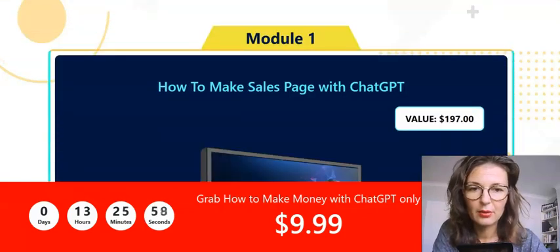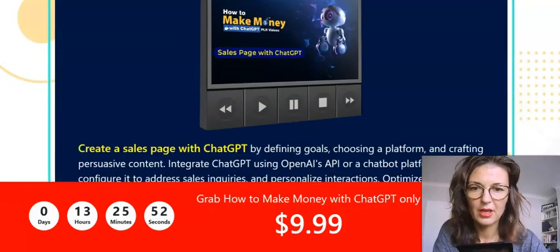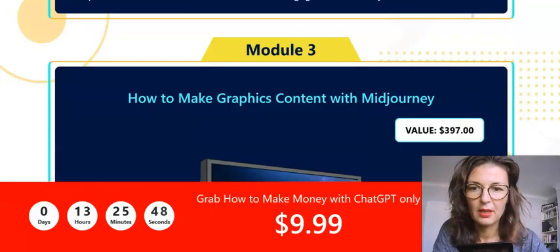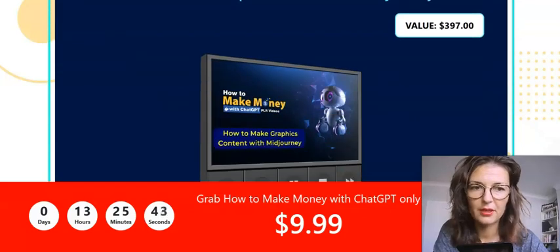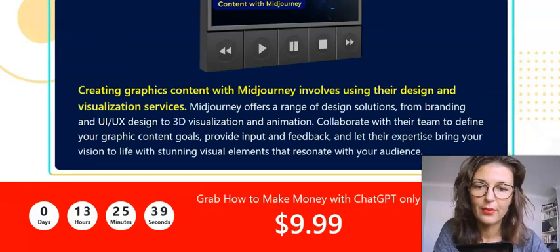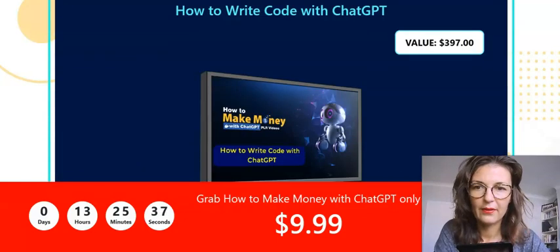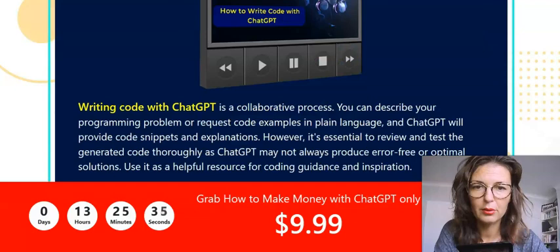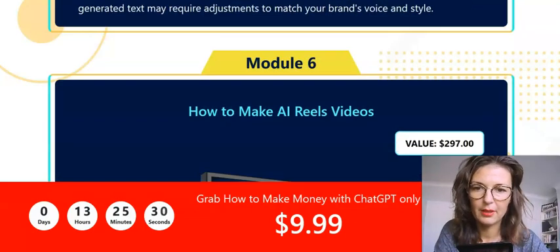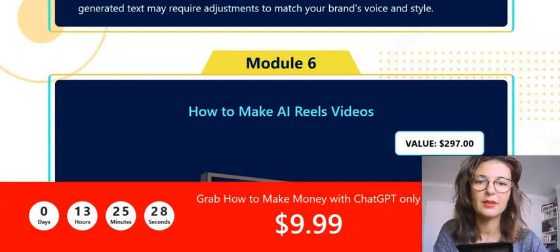And then here they go about what modules you're actually going to get. The first one is how to make a sales page with ChatGPT, then how to make YouTube videos with ChatGPT, how to make graphics content with Midjourney. Midjourney is your AI bot for creating images. Then we have how to write code with ChatGPT, how to write website content with ChatGPT, how to make AI Reels videos.